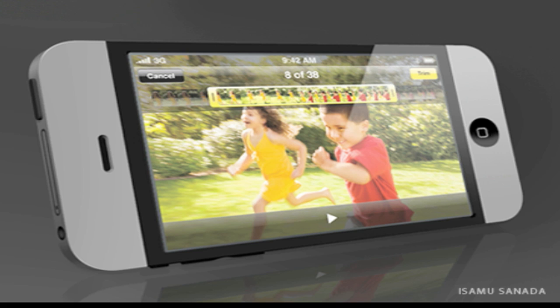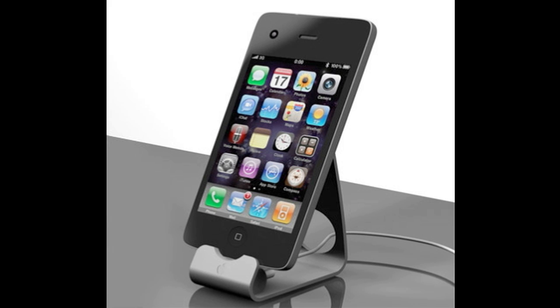Now, the next one would definitely be full HD video. The iPhone 5 camera could also be able to record 1080p full HD videos, since some other devices that are not Apple made do that, but it is very possible that they can, since they already have 720p HD video in their iPhone 4 already.